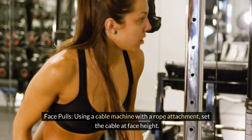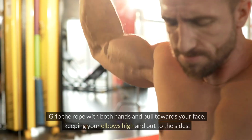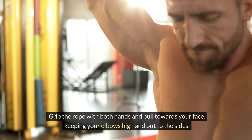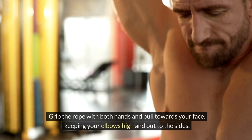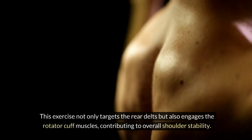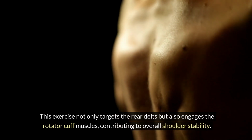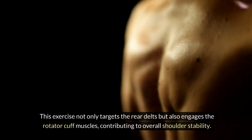Using a cable machine with a rope attachment, set the cable at face height. Grip the rope with both hands and pull towards your face, keeping your elbows high and out to the sides. This exercise not only targets the rear delts but also engages the rotator cuff muscles, contributing to overall shoulder stability.